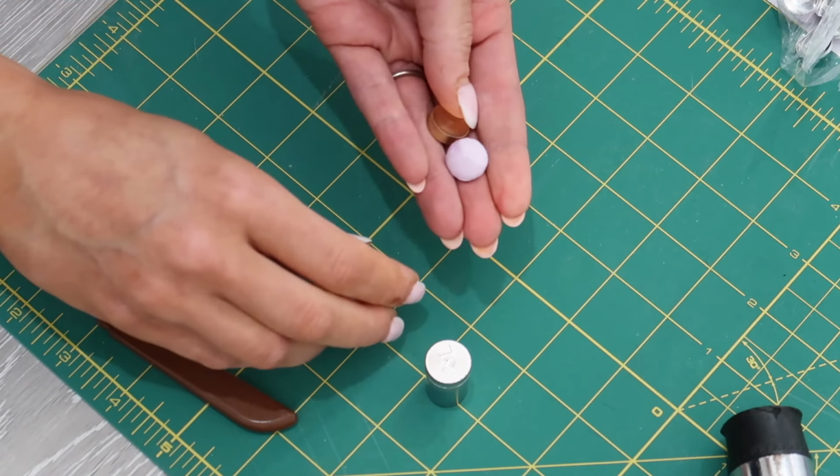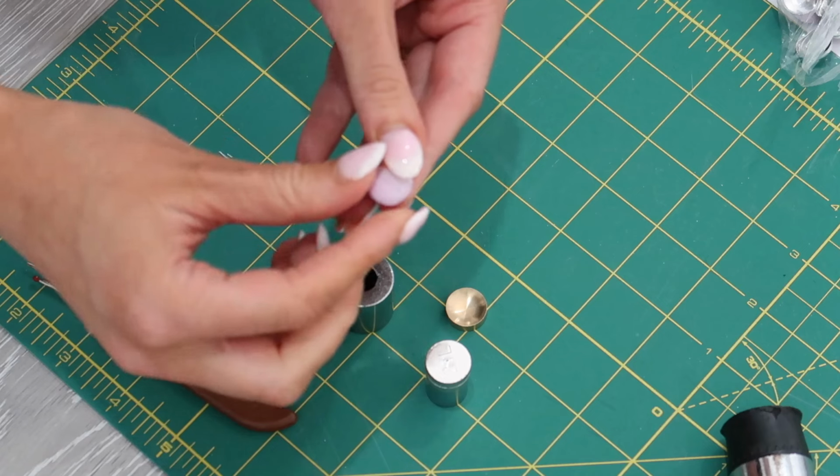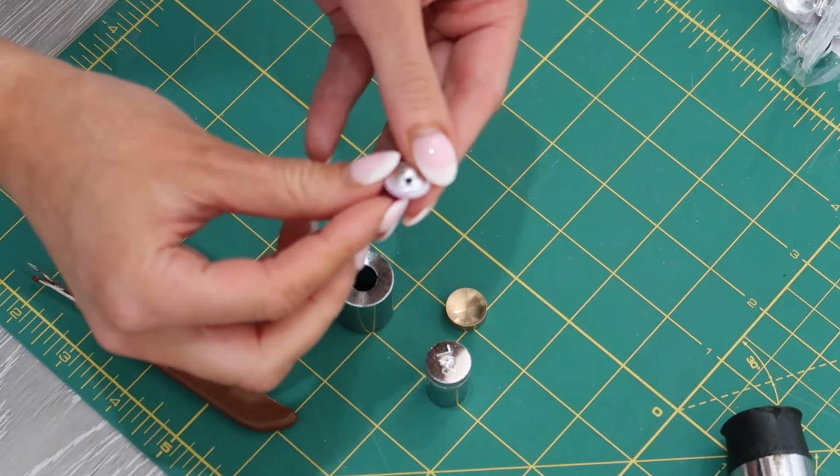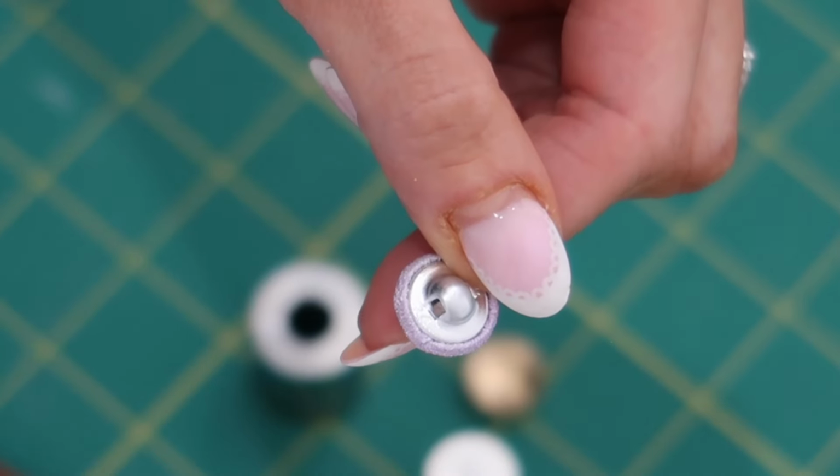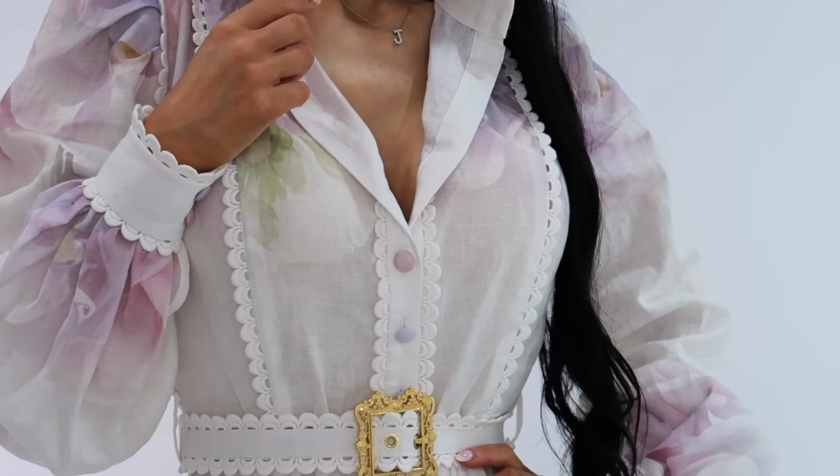It makes these perfect little buttons. And then I did forget to film myself sewing them on, but you probably didn't want to see me sewing on 30 something buttons. It's a bit repetitive. And we are all done.